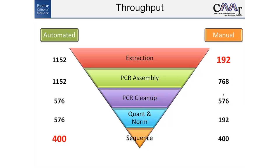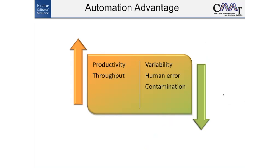I would say more important than the increase in throughput and productivity, because the technician now is able to go off and perform other tasks once they hit go on the robot, the greater advantage, especially in terms of regulatory concerns, is the decrease in variability, potential human error, and contamination.